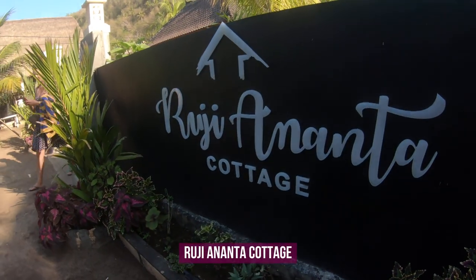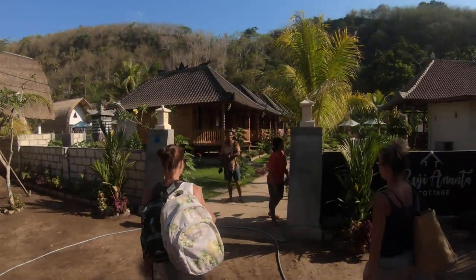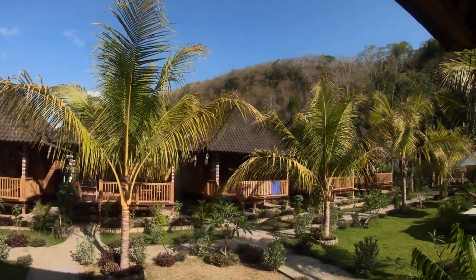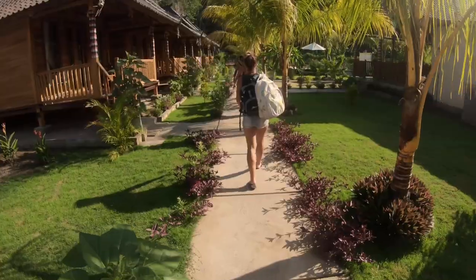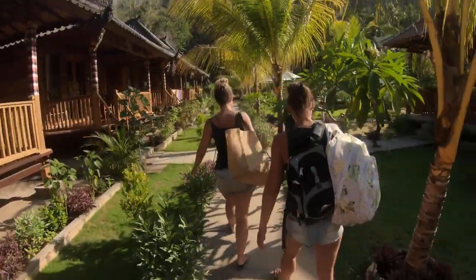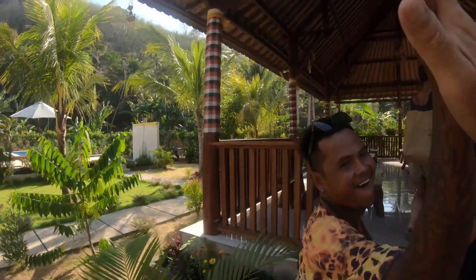Yes. We've just turned up to our accommodation, which is the Ruji Ananta, and this place looks really cool. Look at this place. Green grass, after driving through dust. Grass on the whole island. And look at this, it's a tropical oasis. Here's our man. Refreshing, nice and warm.